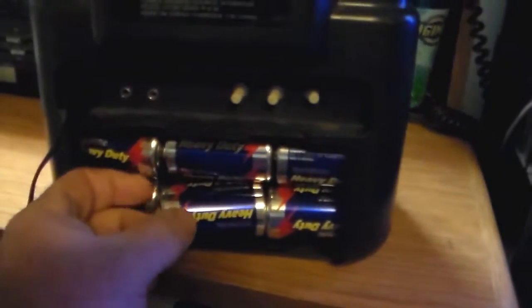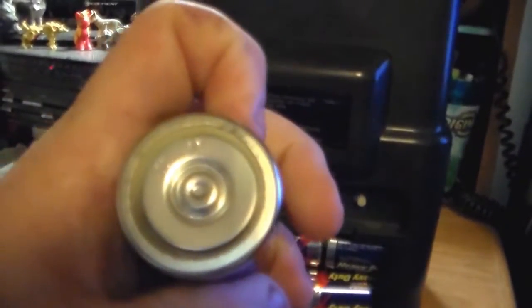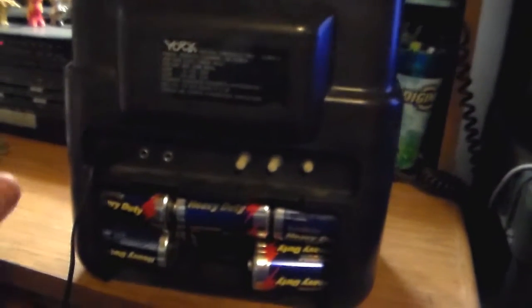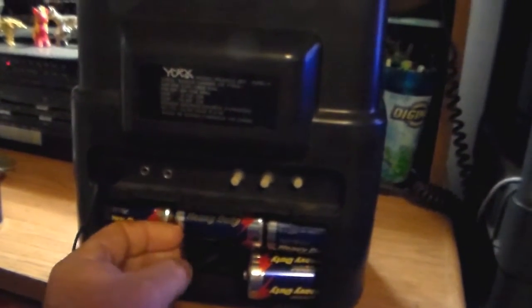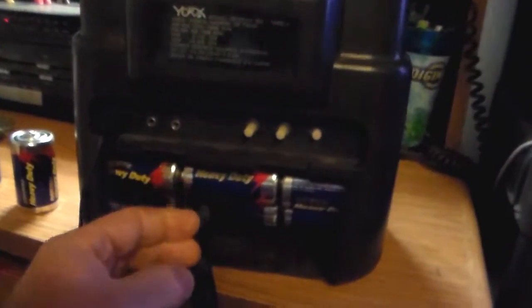I don't know. Let's check them out. Yep, Rayovacs. 0203, which maybe it was made in 2003. I don't know. But these are pretty much already spent, so I'll make a point to get rid of them. Great Captain Christ, how many are in here? Oh man, 6, 9. Yeah.